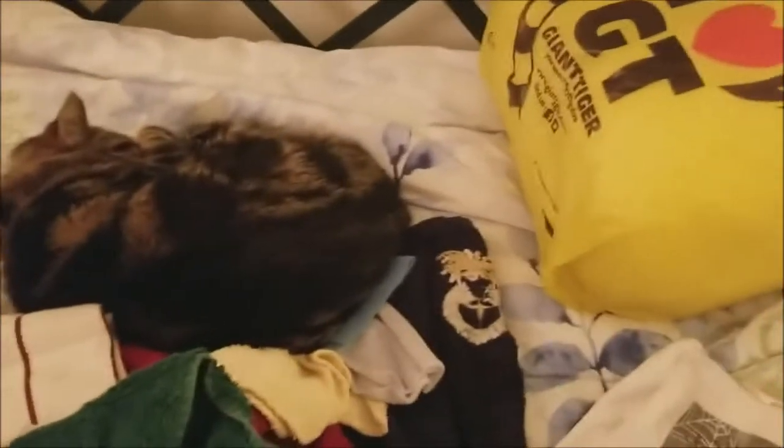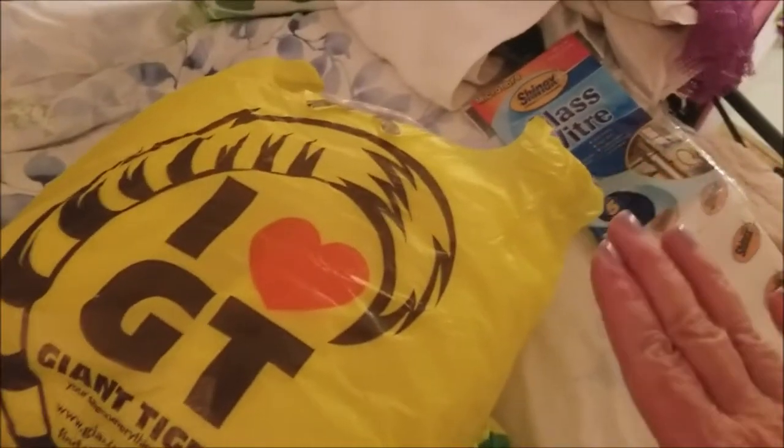I've already told you what these are in another video. Garbage bag, because I need one. And this is that filler, polyfiller, for doing pillows and different things like that. That's part of my craft stuff, so I have to figure out a place to put that. I've got another sheet here that's got to go in the bin. And there's two blankets.